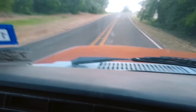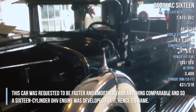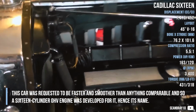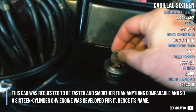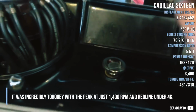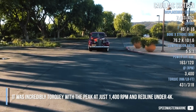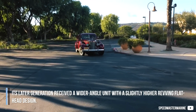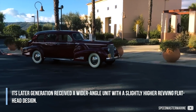Cadillac 16. This car was requested to be faster and smoother than anything comparable, and so a 16-cylinder overhead valve engine was developed for it, hence its name. It was incredibly torquey, with the peak at just 1400 rpm and a redline under 4K. Its later generation received a wider angle unit, with a slightly higher revving flathead design.